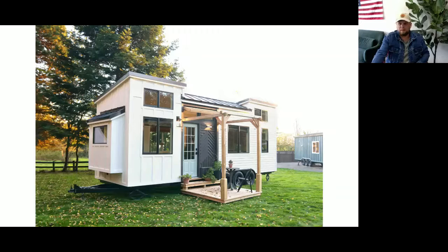So someone's asking what size this one is. This one's a 28 foot by 8.5.